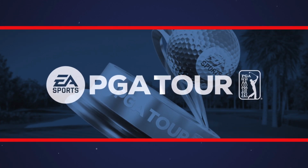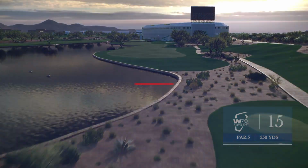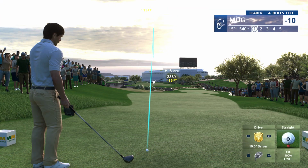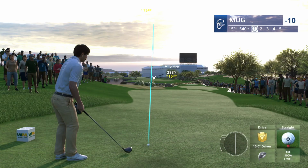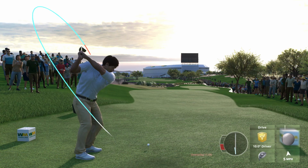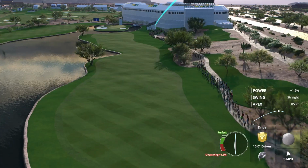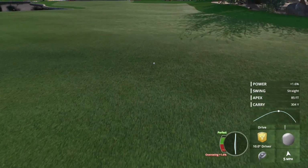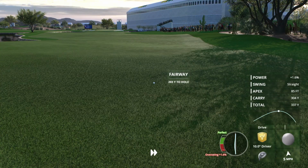For tournament golf, this is one of the exciting holes, the 15th here at TPC Scottsdale. It's reachable at 553 yards, but it is also a nightmare if you hit your second shot. You can make a big number here. Boy, the rhythm is definitely there today. Another wonderful tee shot.